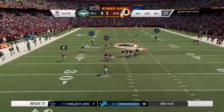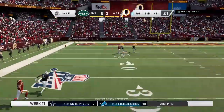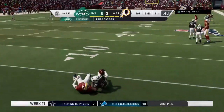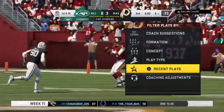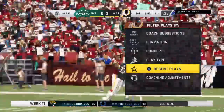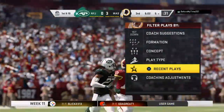On 1st and 10, Haskins slings this deep for McLaurin. And he's going to be intercepted a 3rd time. Picked off down near the 5. A big turnover there as his guys will get the football back. First and 10 at their own 5-yard line.